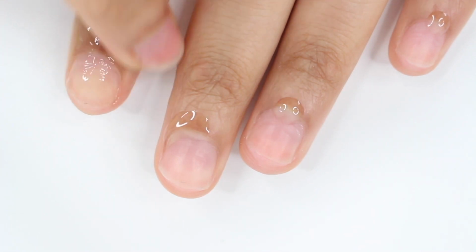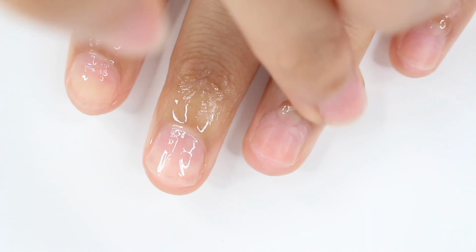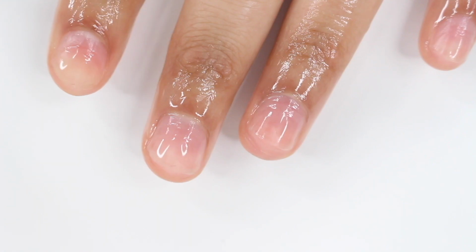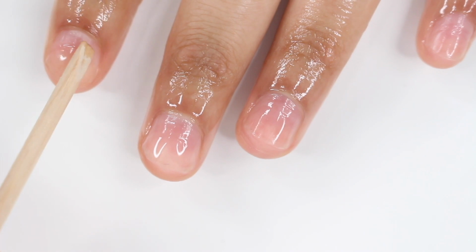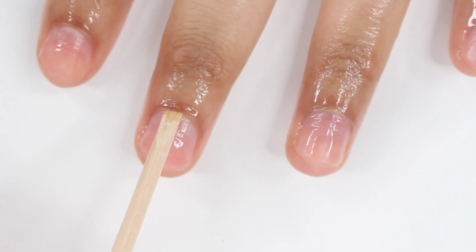So yeah, I wanted to keep this routine really simple because honestly, your nails are going to grow by themselves anyways. You just want to make sure you're using cuticle oil regularly. And I'm not too picky about cuticle oil. This is just one that I already had. So yeah, this is what I'm going to be doing. I will keep you guys updated.